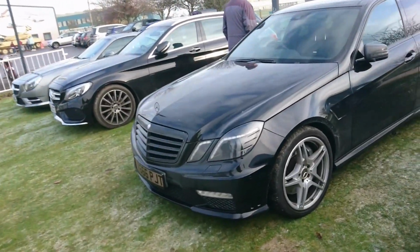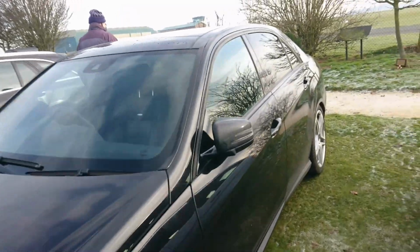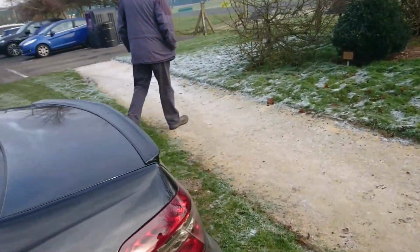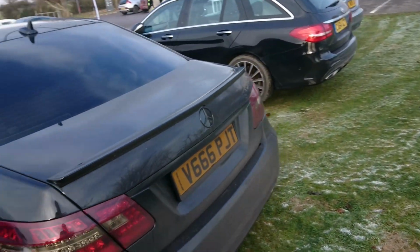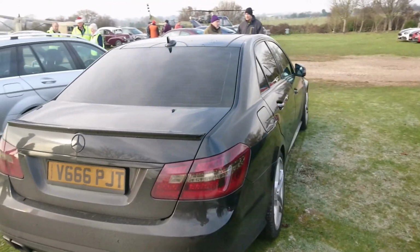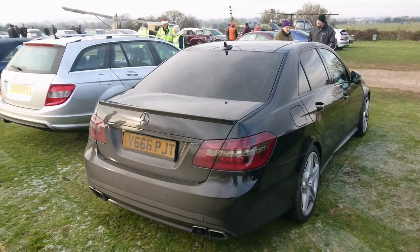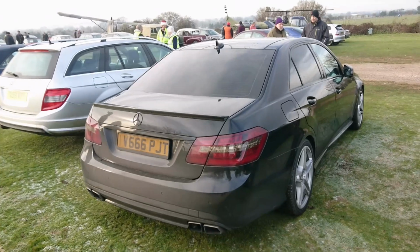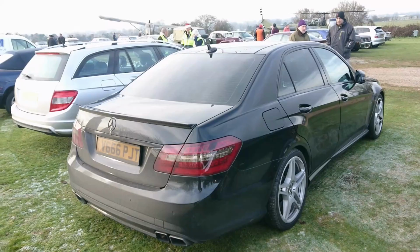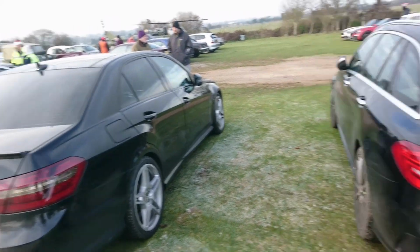This one though, it's a 2010 E-Class. It looks like an AMG type, but I'm not actually sure, viewers, about that. I made sure that we could discuss it when I did the sort of reg check, but I don't know. Answers in the comment section below. What type of E-Class is this?